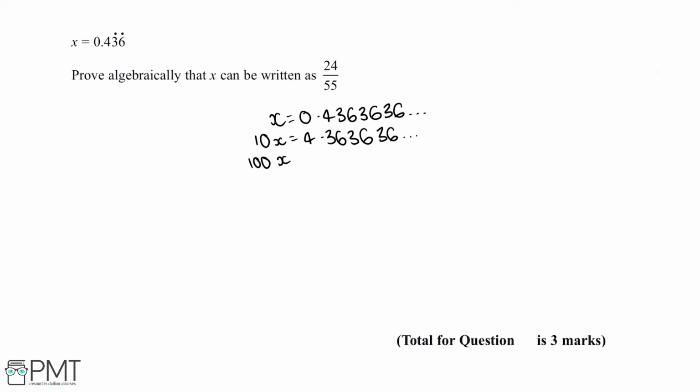So 100x is equal to 43.636363 and so on. And again, we don't have two numbers which we can minus from each other, so again we'll multiply this number by 10. So 1000x is equal to 436.363636 and so on. Now what we can see is 10x and 1000x both have 0.3636 and so on after the decimal point. Now we get our first mark for writing one of these values.